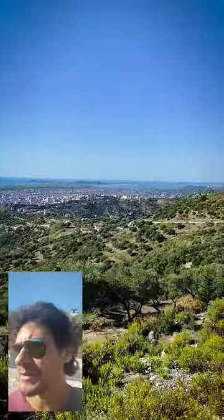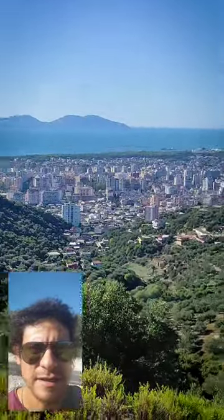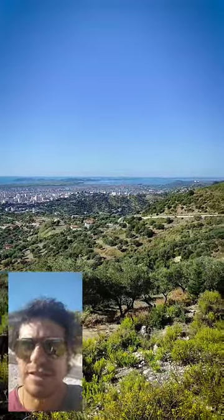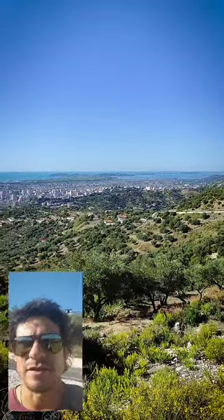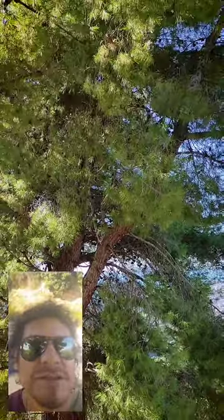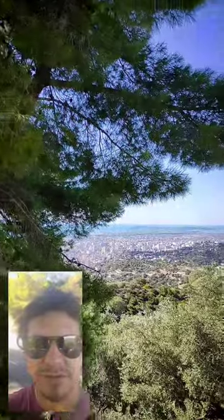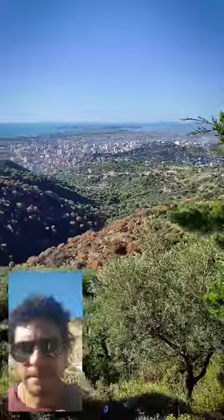Okay, so I haven't reached the castle, but as you can see, I'm starting to have pretty nice views. The cell phone doesn't do justice to the view, but trust me, it looks amazing. Okay, and I just wanted to show you this pine is throwing these things. And it smells just like Christmas. It smells really, really nice. And of course, the view there is really amazing.